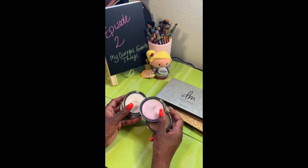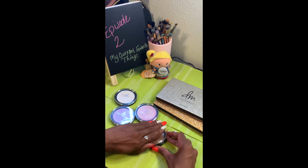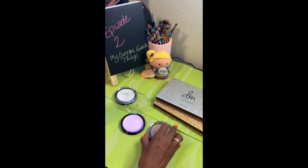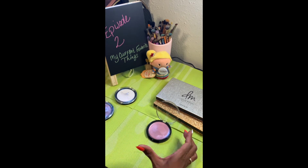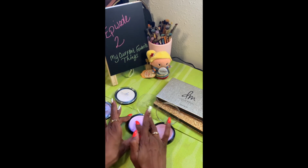Upon first glance, they all look the same. But when you put them on the skin, let me do two of them. No, not this one. This one. This one is Rose Water. And this one is Holy Water. So let me give you guys some swatches.